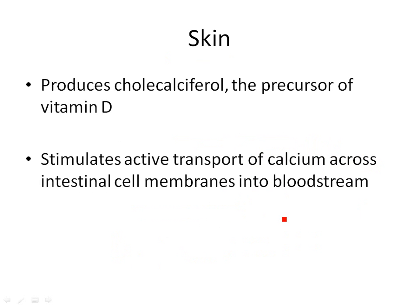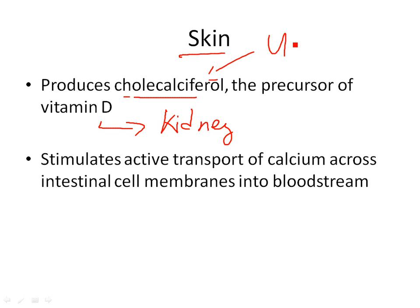Now last, I think it's last. Oh, no, not quite. All right, is the skin. The skin produces cholecalciferol, which is the precursor to vitamin D. The final stages of vitamin D production actually occur in the kidney. But in order for this first step to occur, that's in the skin, you have to have UV radiation to start that cascade. So UV radiation, or light from the sun, is going to make you produce the cholecalciferol, which is the precursor of vitamin D, and that process is finished in the kidney.